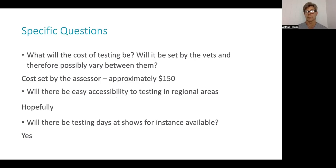What will the cost of testing be, and will it be set by the vets, and therefore will it vary between vets? Yes, the cost will be set by the assessor, the vet. At this stage, it appears that the cost will be approximately $150 per assessment.